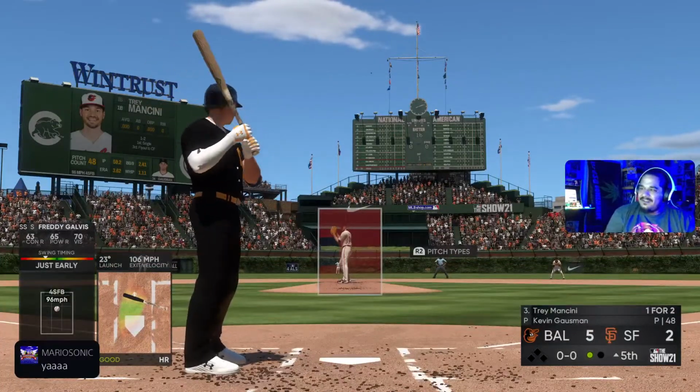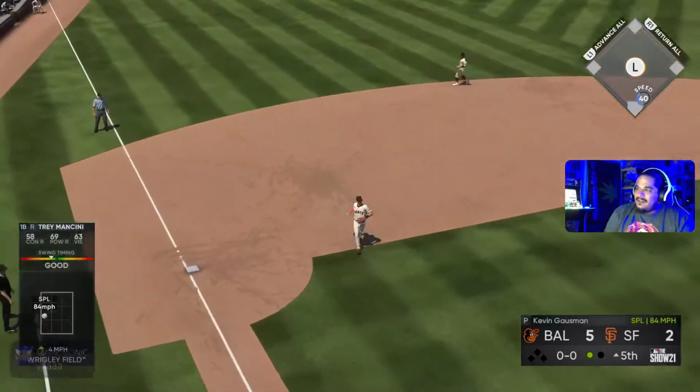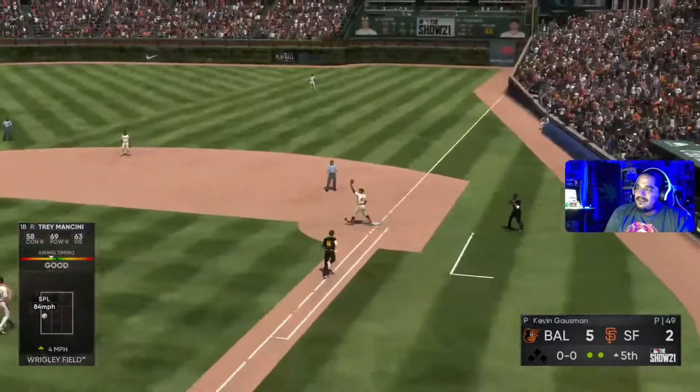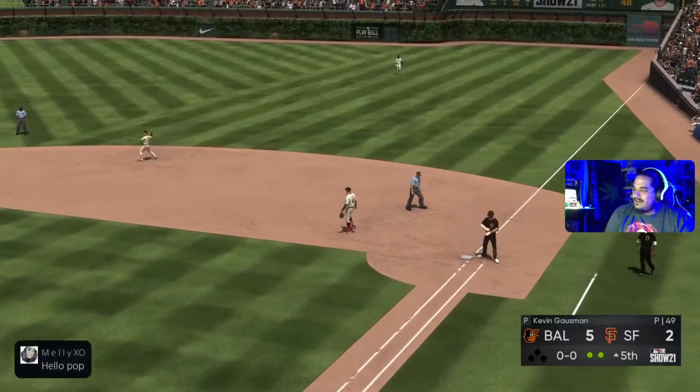The batter, the first baseman. So here's Trey Mancini. He grounds it sharply to third. And that's the 2nd out.